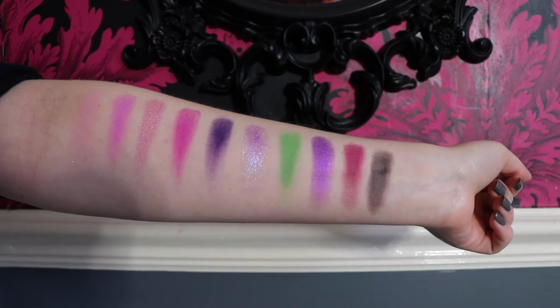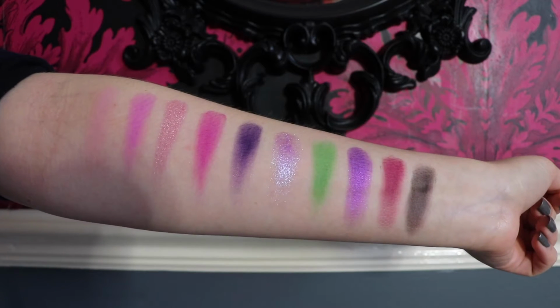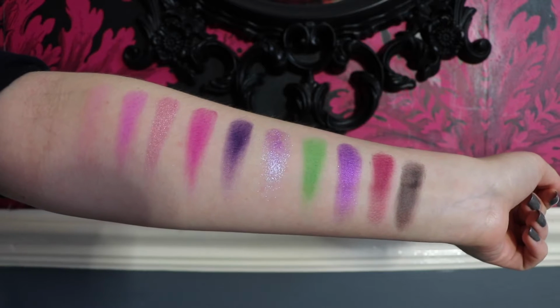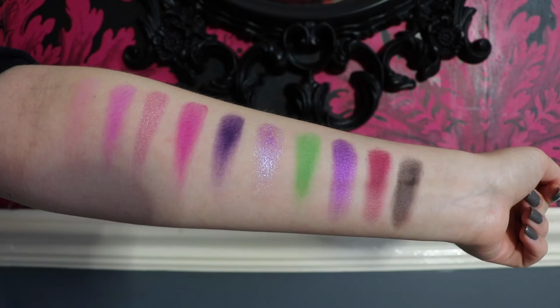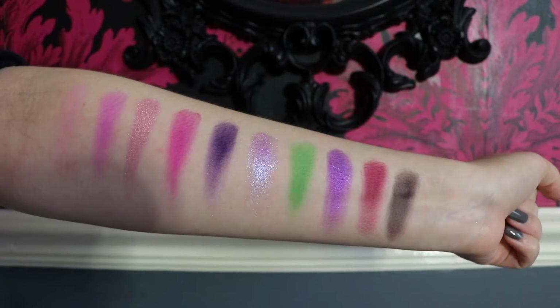Then we have, going from the lilac down to the black, Lilac, Tahiti, Rose Pink, Magenta, Blackberry, Starlight, Grape, Amethyst, Twilight and Black Beach.